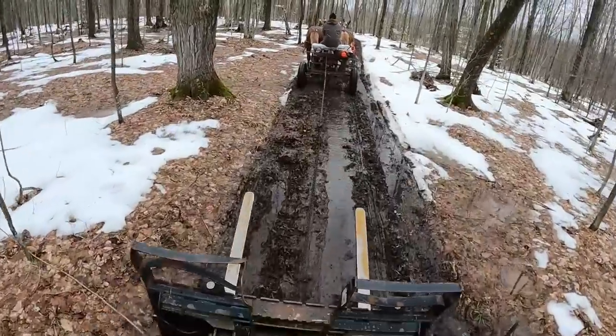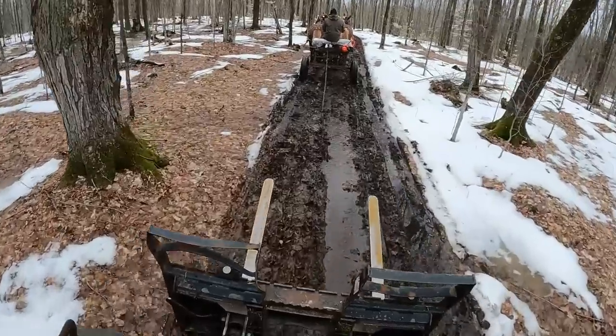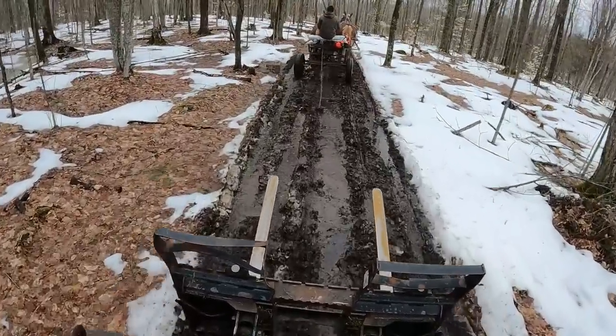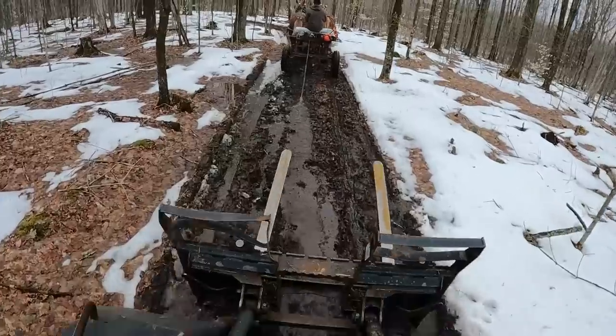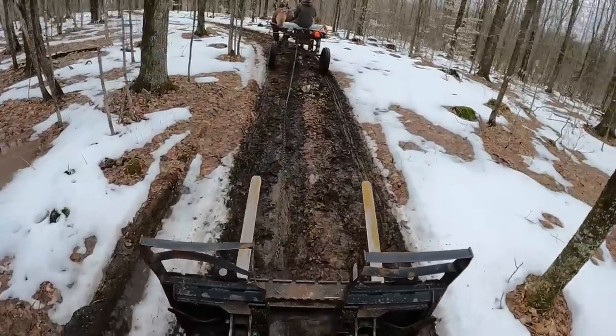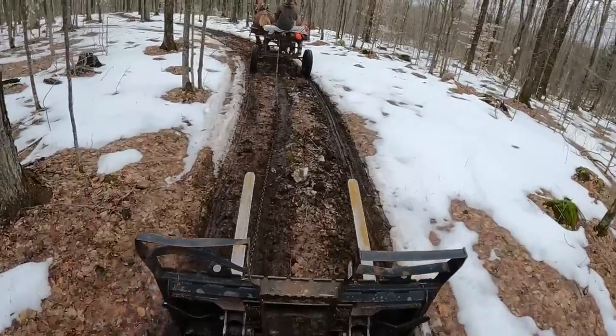Off to our left, there's a little spot for a little skidway. We'll be skidding some of the logs, and there's another spot just ahead of us also. Brenda's gonna go from here and go home, and she says she's gonna make some cupcakes, and she might be back out for coffee break in a little bit too.